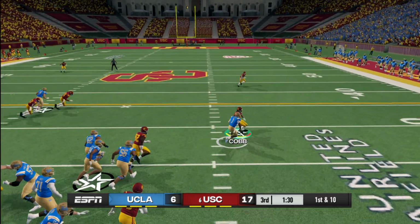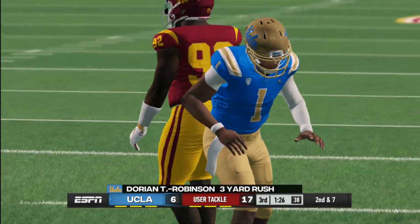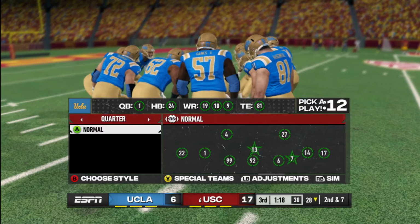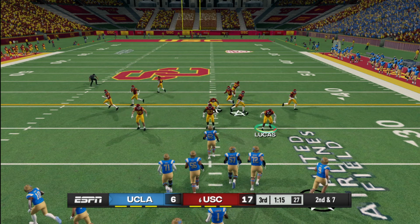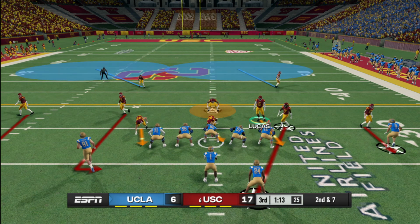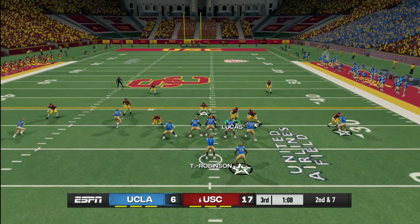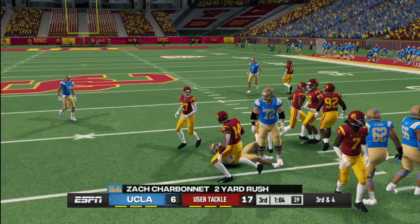He scrambled. Excellent open field tackle. That'll make it second and 7. Second down, 7 yards to go. Ball on their own 28. They spread the field in the gun with 5 wide receivers. Gets out to about the 31.